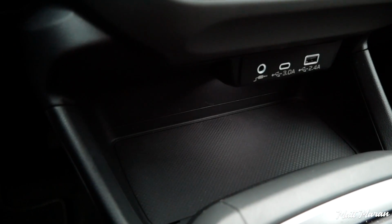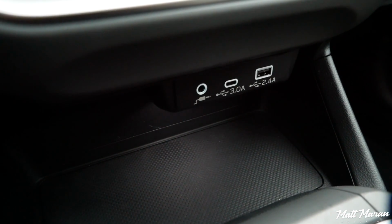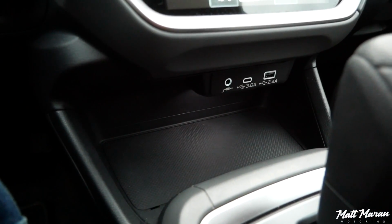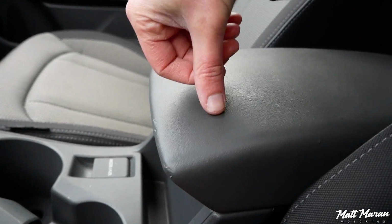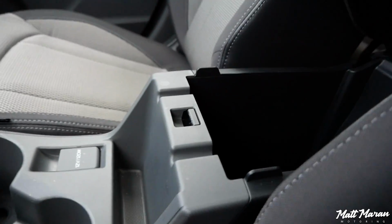Then coming down, otherwise, all you have, though, is just your cubby here with a USB-A, USB-C, and an auxiliary jack there, and a good amount of space here. This will be a wireless charging pad if you go for that option. And you also have nice large cup holders and pockets in the doors here with a nice large bottle holder, and also a center armrest here that has a little bit of padding, but it's honestly kind of firm and kind of cheap feeling here in these lower trims. But anyway, you open that up and you have a nice deep bin in there, so that's really great.